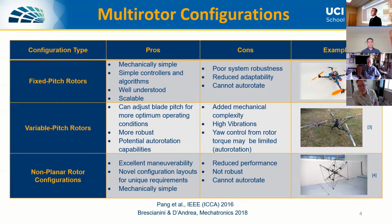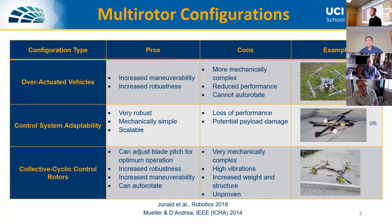There are non-planar rotor configurations that arrange the rotors at different positions and angles on the body to more directly control the given axes. There are over-actuated configurations that still use fixed pitch rotors, but allow the rotors to tilt or swivel to increase their maneuverability. Some have adaptability, and this is specifically for failures of one or more of the rotors, but normally this would make the vehicle uncontrollable. However, the control system adapts and allows the vehicle to go into somewhat of an uncontrolled rotation about the vertical axis, and the remaining rotors are then modulated, almost like an artificial swash plate, to control the vehicle and make a safe landing. And then there's this collective and cyclic control configuration, and I believe it can blend some of the benefits of these other configurations, but that's not without some significant challenges.